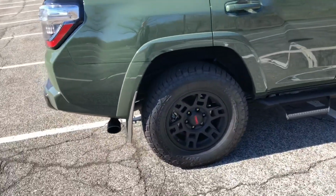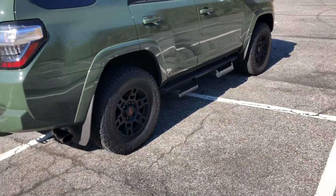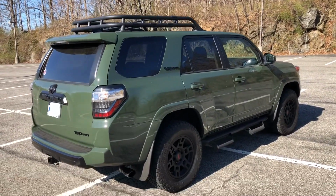So no, I don't like the tires, but I'm not about to drop another $1,000 to replace them. Once these are gone, I'll probably get the, I think they're the KO2s. I've heard better things about those. Although again, I do not have experience with them, but I've heard some better things.